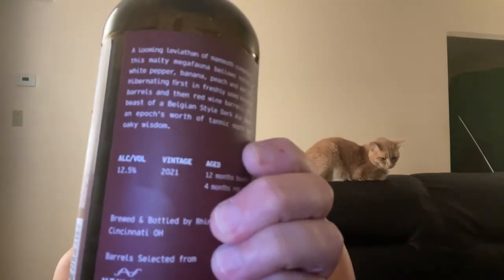Another beer I got on Tavour. This is Double Oaked Mastodon, Belgian Style Dark Ale, aged in bourbon and wine barrels. It's pretty strong, 12.5 ABV.